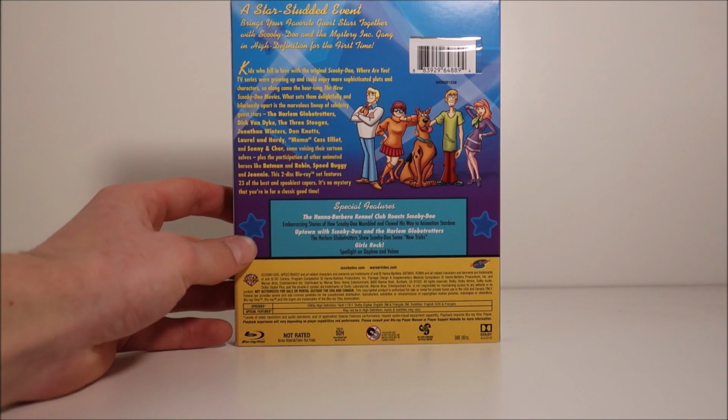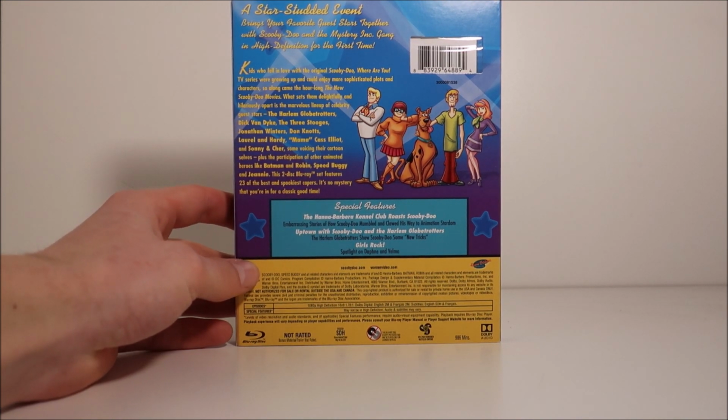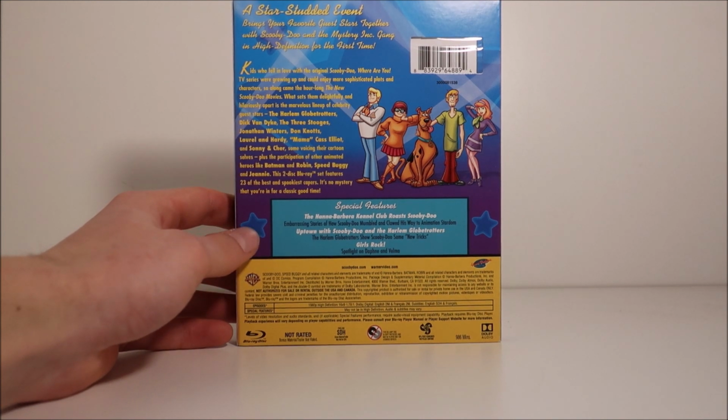So pretty good paragraph there, overall, in my opinion. So that, of course, implies that there were 24 episodes from The New Scooby-Doo Movies.